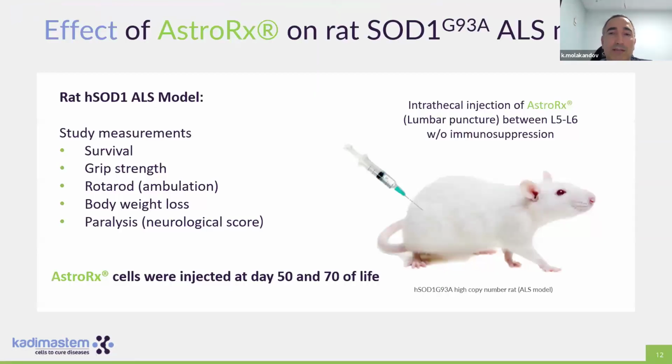So we tested these cells in vivo in the SOD1 rat model, and we analyzed the parameters of survival, grip strength, rotarod, body weight loss, and paralysis. The injection was intrathecal, as we wanted to use the same route of administration as in the clinical trial. And it's important to note, without immunosuppression, remember, these are human cells injected into the rat CSF.